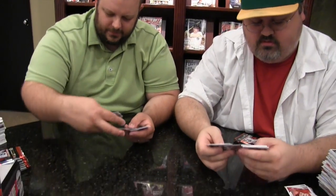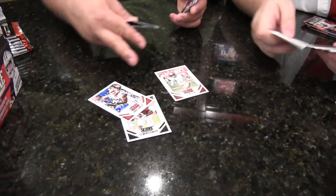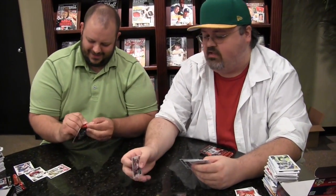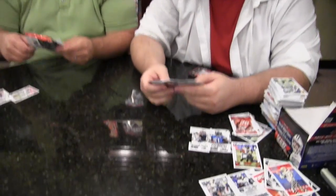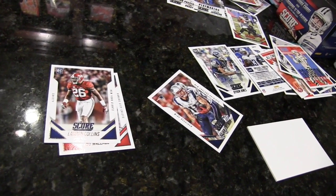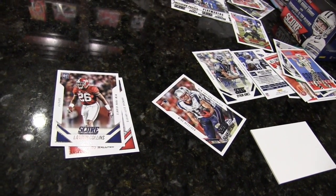Here's Ty Montgomery, Chris Conley, and J.J. Nelson rookie cards. And throw plugs at me. Austin Hill. Hey, look, the fourth best rookie in this year's set, Landon Collins. My power rankings are on point, sir. I see that. I mean, there's one point. Roll Tide. And then everybody else.